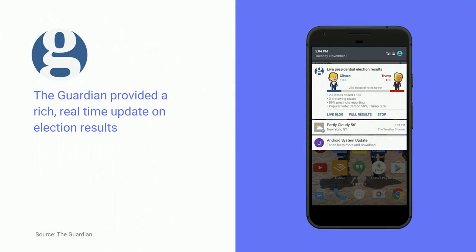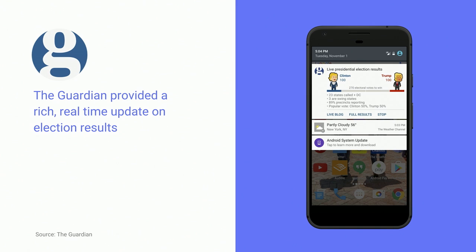The Guardian. Do not judge me on the example, whatever political inclinations we have. But let's take a look at this example, which is a great example of how they drove user engagement with their mobile app during the recent US election by using new notifications functionality in Android N. They used innovative techniques to give their users a rich, real-time update on the election results as they happened. As you can see, the notifications are super creative. They used avatars, a real-time progress bar to give you updates in a creative manner, and lots of up-to-date results.